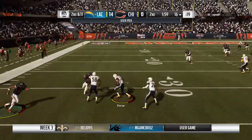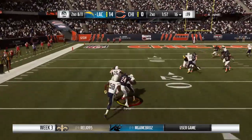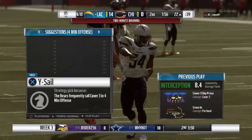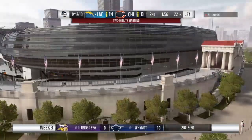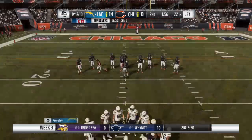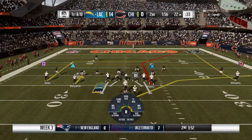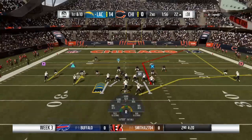And for the 3rd time here in this half, it's intercepted. Picked off at about the 31. And this one will be brought back to the 22. So 1:56 to play in this first half. We're back to Soldier Field following this short break.